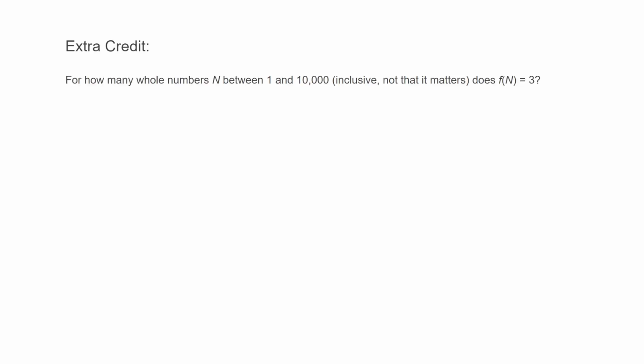So then the extra credit. How many whole numbers are there between 1 and 10,000 inclusive, where f of n is exactly 3?